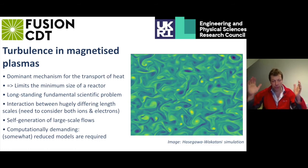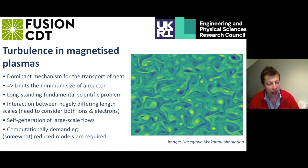And so the type of the turbulence and the properties of the turbulence determine how big the tokamak has to be. This is a long-standing fundamental scientific problem. People started describing plasma turbulence, people like Kolmogorov back in the 40s, I think, certainly 50s. So there are lots of questions which still aren't fully understood about how turbulence in magnetized plasmas works.